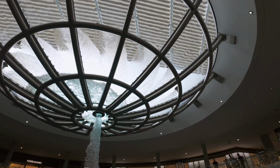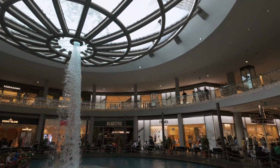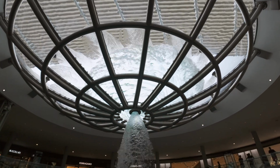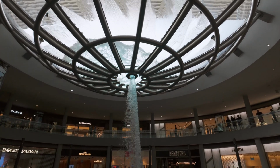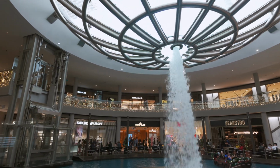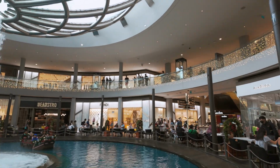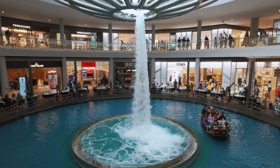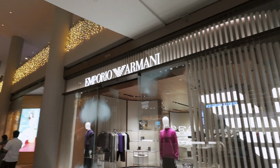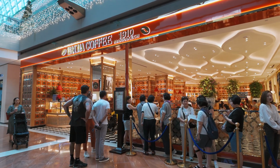I don't remember the Venetian having such a vortex, but this is absolutely incredible. The water seems to be pumped up the frame and then circles round the top before actually cascading into the pond at the bottom. There's a very good selection of shops, some high-end luxury stores, there's an Apple store, and also a number of restaurants and coffee houses.